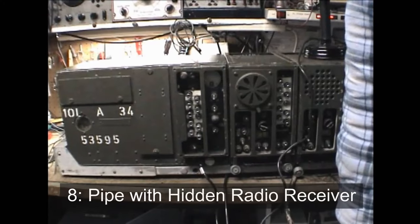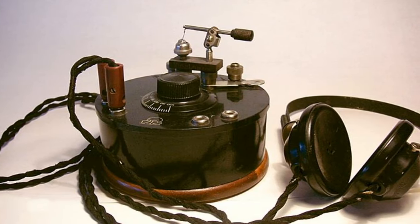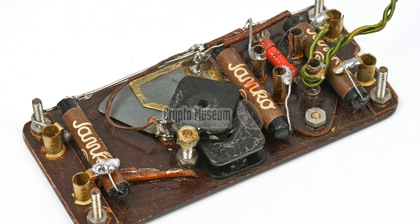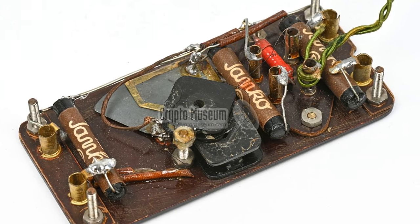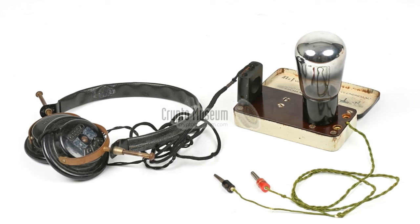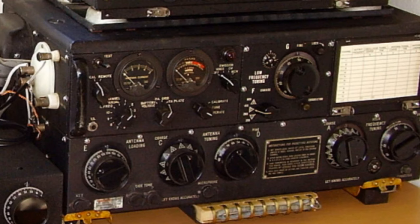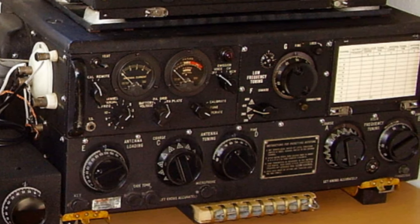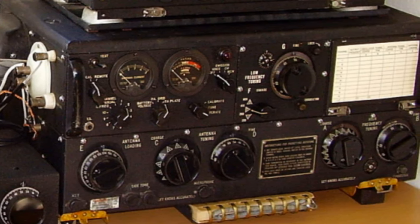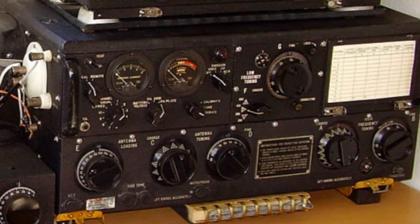8. Pipe with hidden radio receiver. This seemingly ordinary smoking pipe was anything but traditional. Crafted meticulously, it housed a hidden radio receiver within its bowl. Agents could listen to secret transmissions while enjoying a smoke, blending seamlessly into their surroundings. This cleverly disguised gadget epitomized the clandestine nature of Cold War espionage, where appearances could be deceiving, and a simple pipe could be a lifeline to critical intelligence.